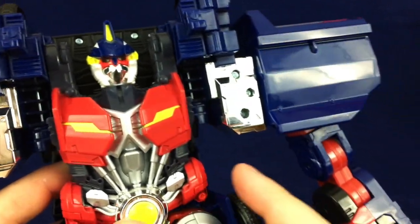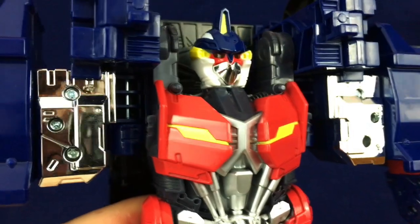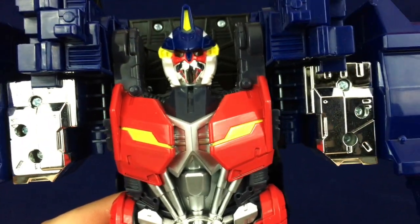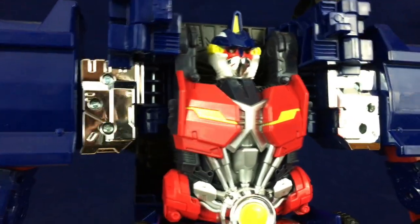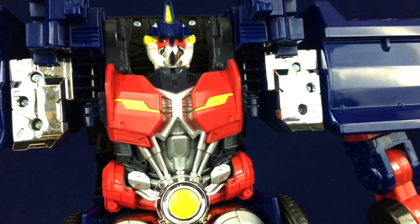I also tried, there's a screw in the back of the head. I tried to take that out completely to see if I could just take the head off, but that didn't seem to work. And I was hoping to get some shock oil in there to maybe loosen things up a bit, but no luck so far. We'll see how that goes.